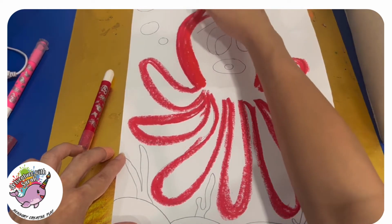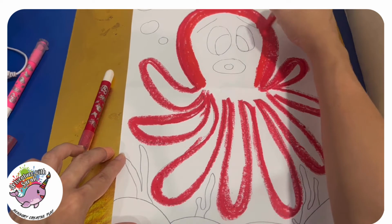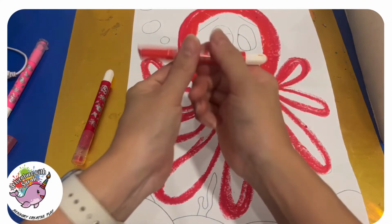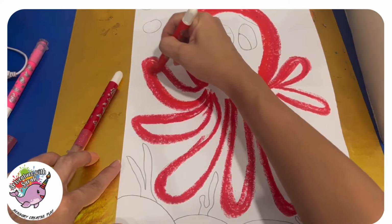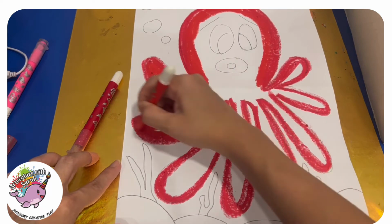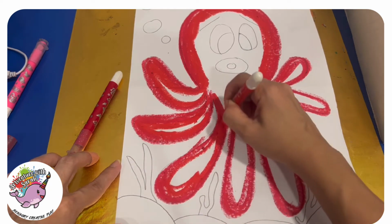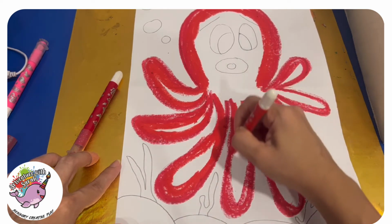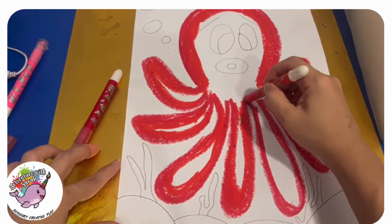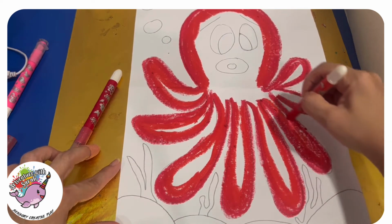Just color the eyebrow one. Later we will use the black oil pastel or crayon to do the outline, alright? This is the second layer. As you can see, I don't color fully. I just do the second layer. I leave some space there to color the lighter red, which is pink. Try to finish up here. Yep, finishing.